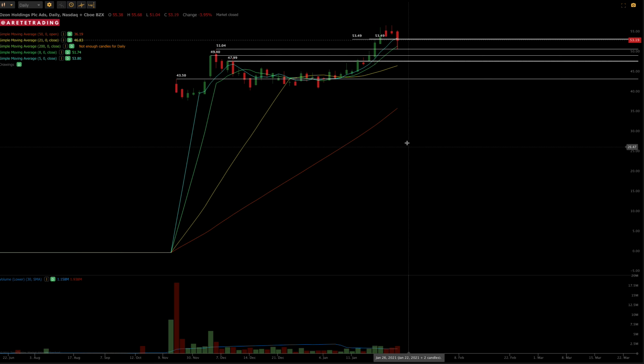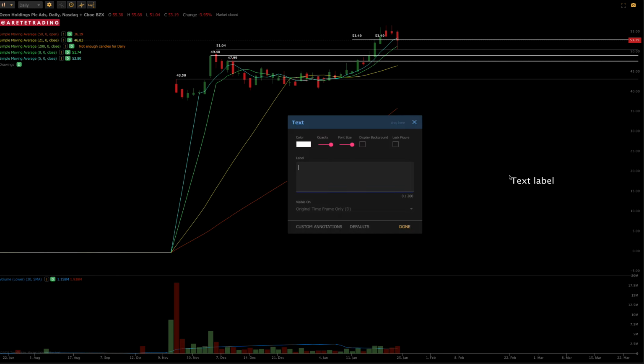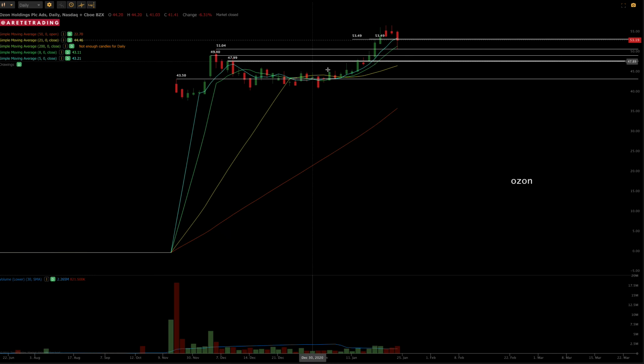Do I wish we were above the 5-day? Yes, I do. This needs to change its pattern before you should consider re-entry. We tested 51 and it held. It's great news. And that's also where the 8-day is. And these averages have been pointing up, so that should continue. But what we really want to see now is some consolidation, a pattern form, and then push. So I would not touch this until we get that pattern and a close above the 5-day.